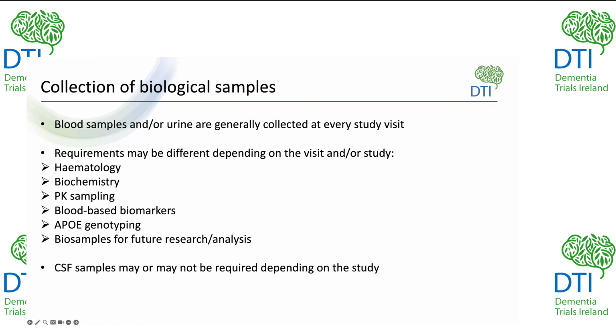Hematology, biochemistry, PK samples will be most consistently collected over the course of the study. So, every visit or every second visit. But most usually it's PK samples collected every second visit, depending on the specific protocol.